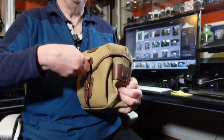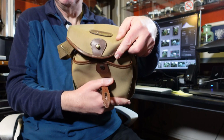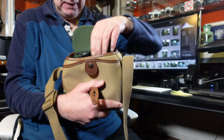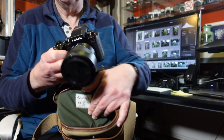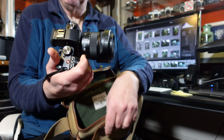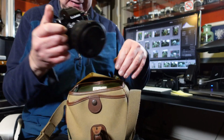And I love my Billingham Digital. Honestly, it's much bigger than it really looks. It can hold a lot more gear than you would really think, to be honest. I've got in there at the moment my Panasonic S5 Mark II with the 20 to 60 lens on. That's quite a hefty, well, it's a mirrorless camera, but it feels like a DSLR. And that's quite a hefty piece of gear.